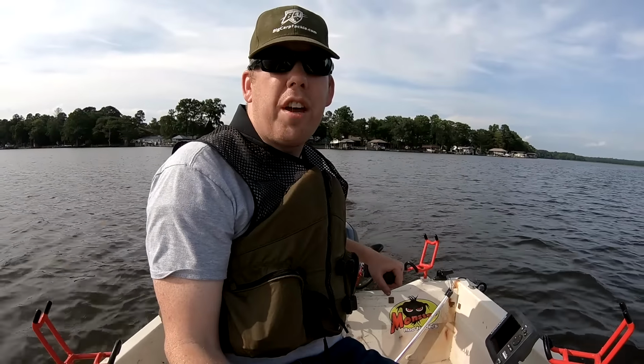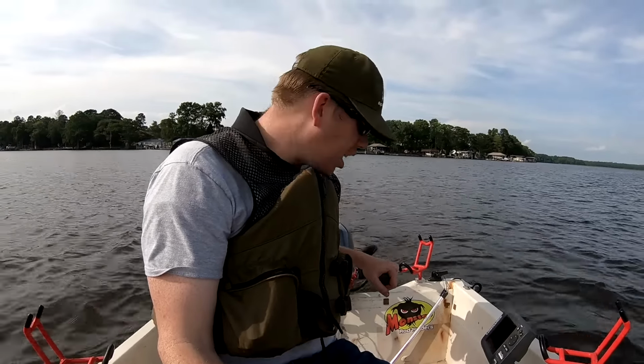Well, I'm sitting at about 20 feet of water. I'm taking a look at the sonar here and seeing lots of signals. So I think we might throw the cast net out and start getting ourselves some bait.